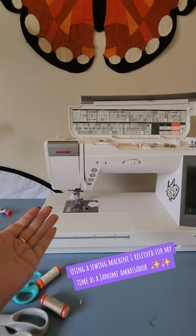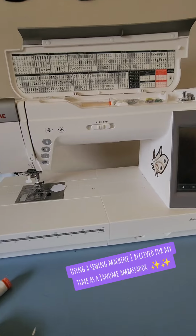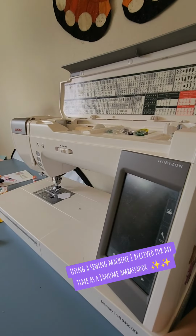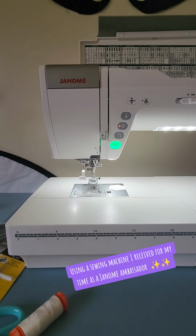And the best part for last, I use a sewing machine that was sent to me by Janome Sewing Machines when I became an ambassador. Look at that startup. Isn't that fun?